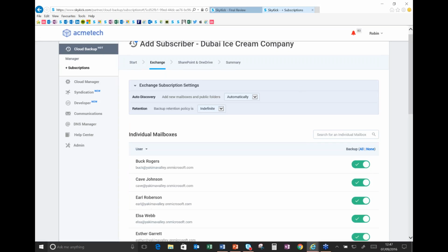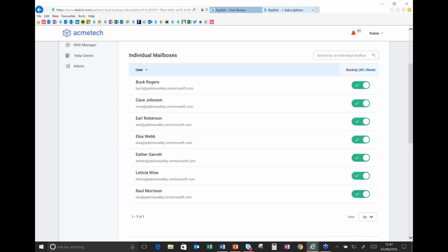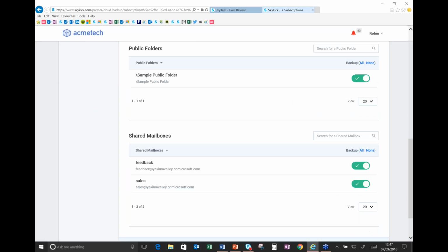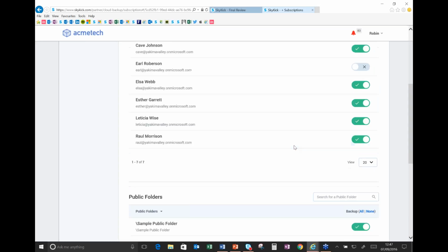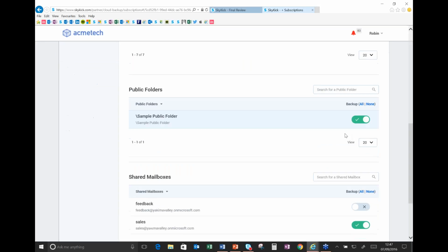I've now discovered what the customer's got. So they've got these mailboxes here. I'm going to choose not Earl. I've also discovered public folders and shared mailboxes. I'm going to choose not to back up the feedback one. I'll leave the sales one in. I can also apply some retention rules. So actually I don't want indefinite retention. I'm going to delete it after 7 years. And I'm going to add automatically any new mailboxes I discover.